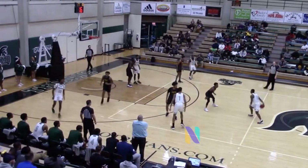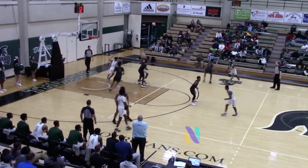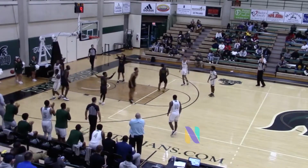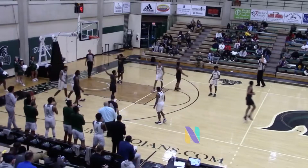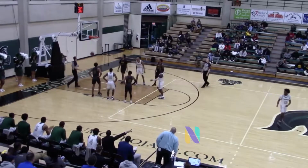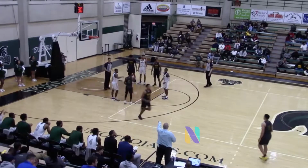Darius Spragley running across the baseline. Trying to break down his defender is Michael Brown. Cameron Robinson hard to the paint, gets that. They're going to call the foul. Lees-McRae with 3. Cameron Robinson makes the first one. And has a bucket other than the 3-pointer.